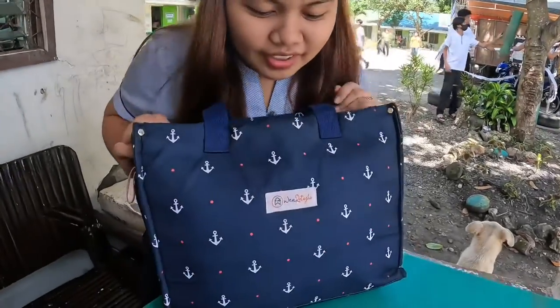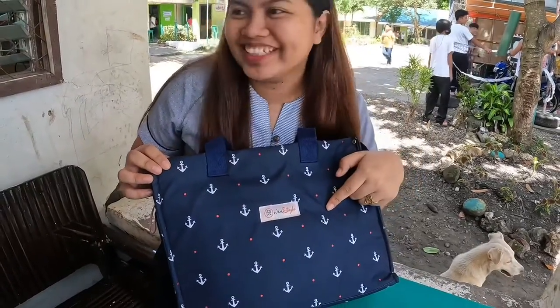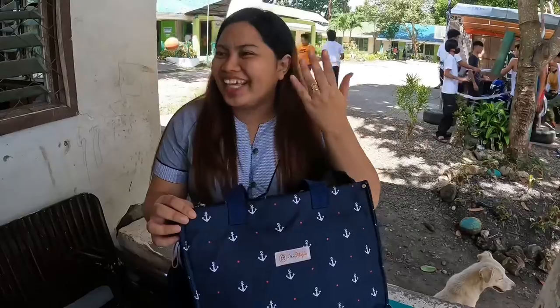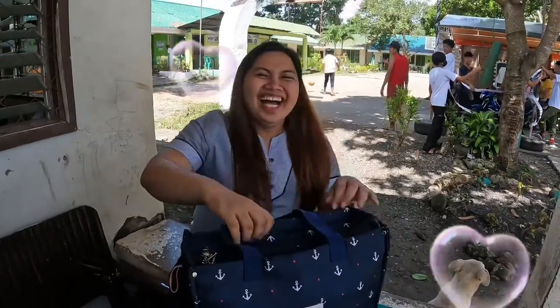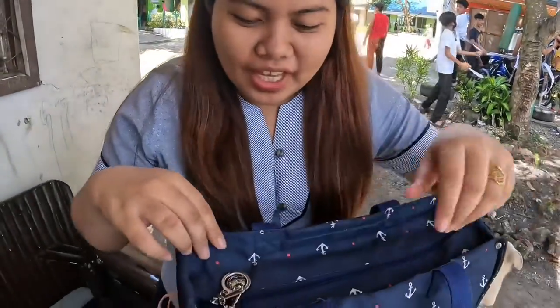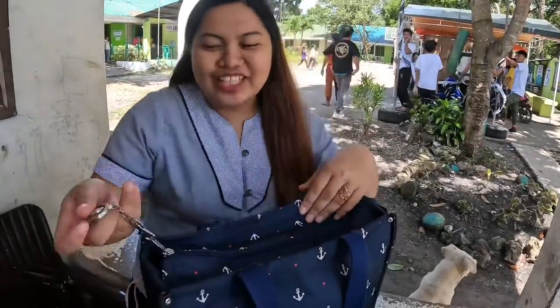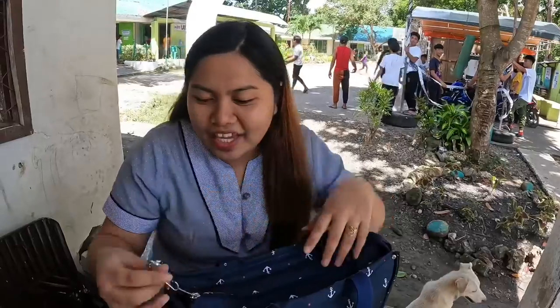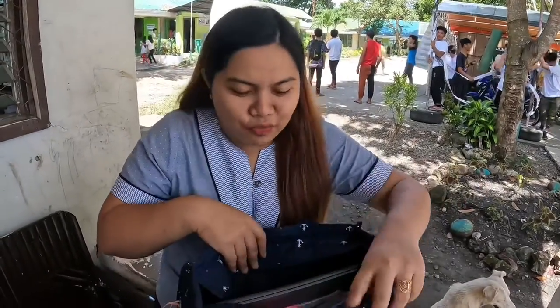So, this is the bag of Ma'am Cherry May. Yes. I got the navy blue with an anchor because I like the sea. Okay, so ma'am, what's inside your bag? So this is my bag and I have a keychain here, a football, because I love watching football.